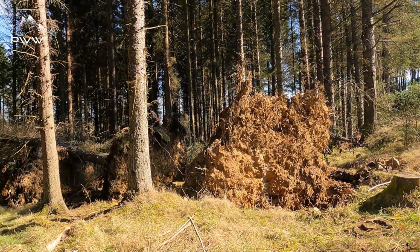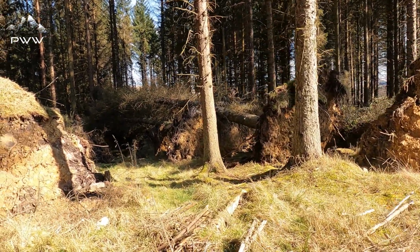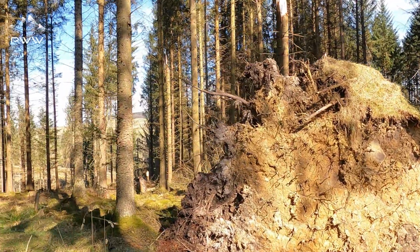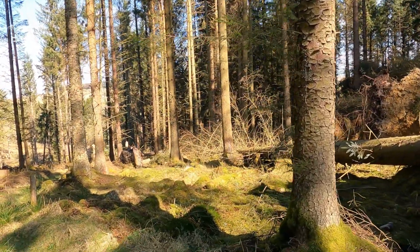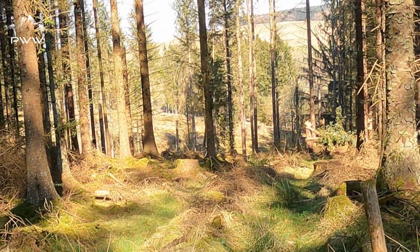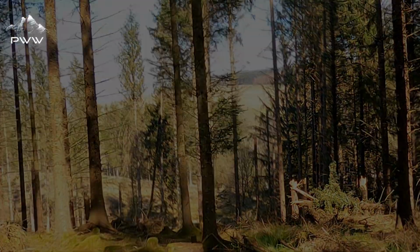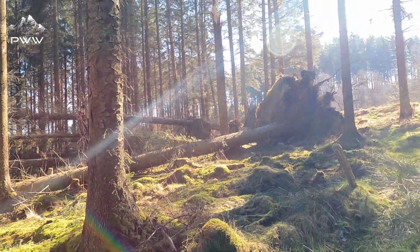What we have come across now, some trees which have just been ripped out of their roots. You tend to forget, to be honest, how strong the wind can be. If you look here, and these are not small trees. Look at the size of this here. And if you have a look just further ahead, there's two trees that have just been ripped off. Three of them have just been ripped off 6 foot from their root ball. The wind can be amazingly ferocious.